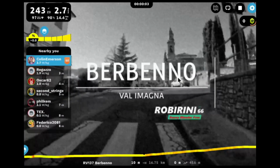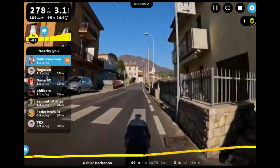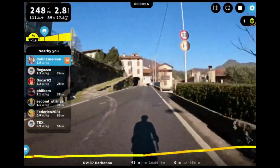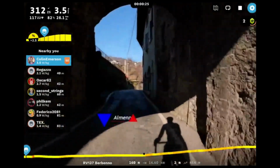I was digging around in the new routes section in Rouvy today, and I found another cool ride by Roberto Rini. He's pretty well known for making some incredible routes here on Rouvy.